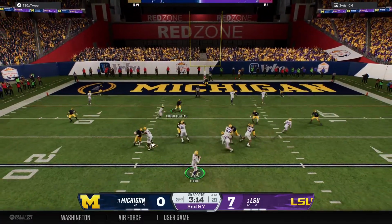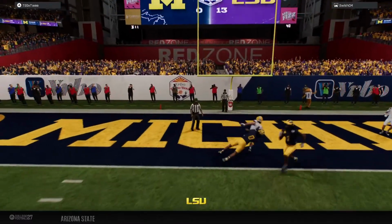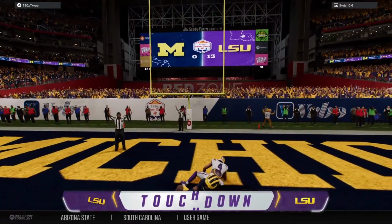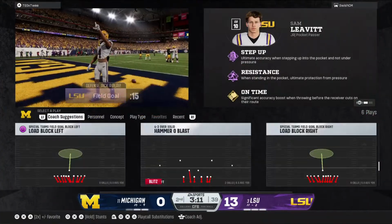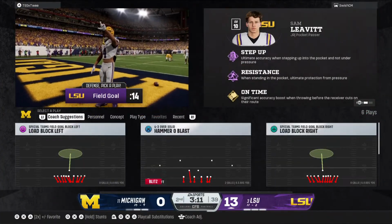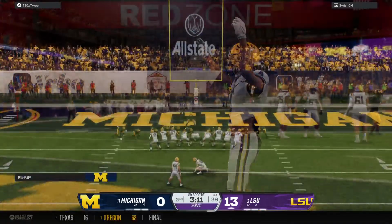Dropping back. It's 11. Looking to the end zone. Touchdown, LSU. They finish off the scoring drive. Chris, this group is so good. You give them just a little bit of momentum, they're going to take it, and they're going to use it to build a big lead, and that's what they've done.